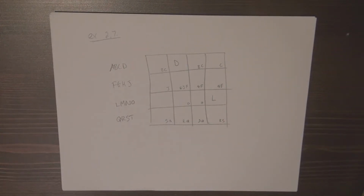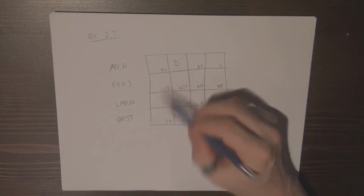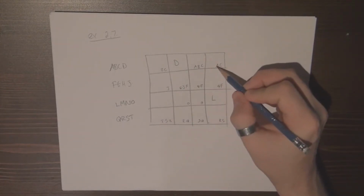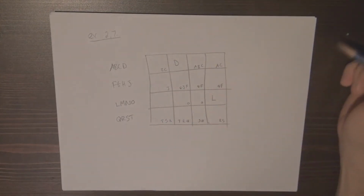T is two columns to the left of A. So A could be here and T could be there.